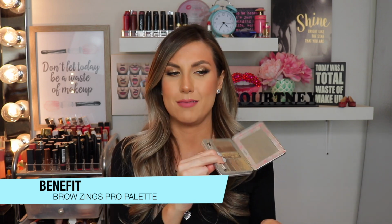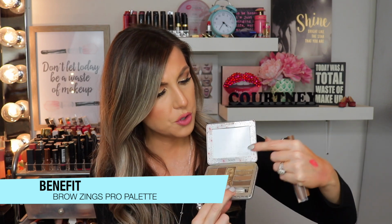Okay, if you're a brow powder person, you're really gonna love this. This is the Benefit Brow Zings Pro Palette. You cannot go wrong. There's a lot of brow stuff happening in this palette. When I first received this, I thought this is kind of extreme for an everyday person, because it's a lot. It's great for a makeup artist. You have 3 different pomades, plus you get all the brow colors and the brushes, so it's just really handy.